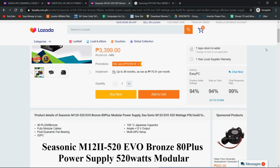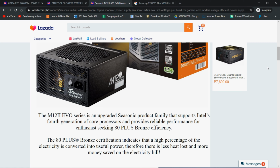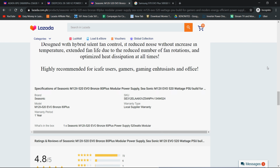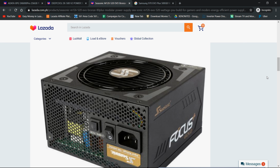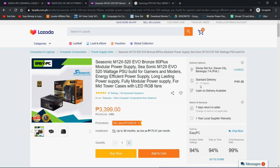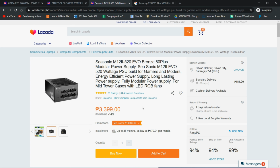However, if you want something fancy and if you have a bit more room in your budget, I highly recommend Seasonic Everbronze 520 watts modular PSU, which is on sale for 3,400 pesos. It's fancy enough in a way that the cables are detachable, which means you only have to use the cables that you need, making your build look clean.